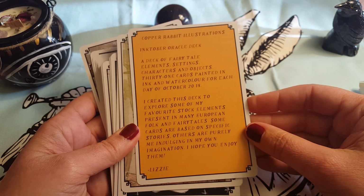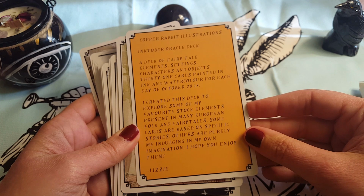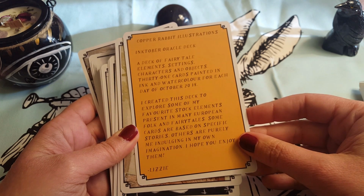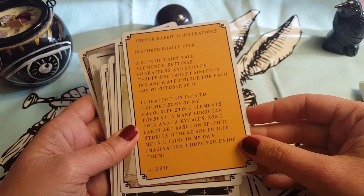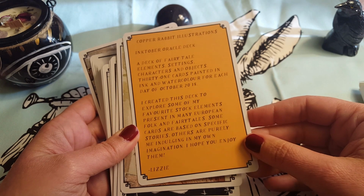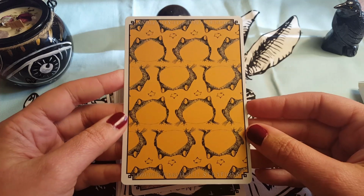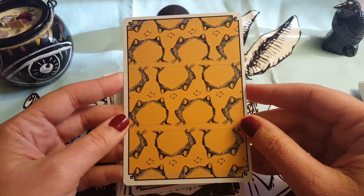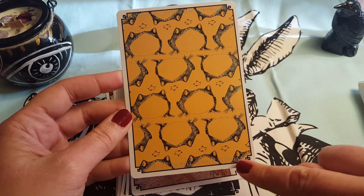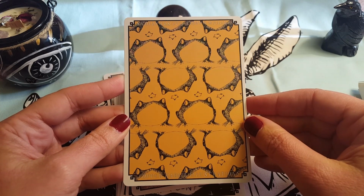I created this deck to explore some of my favorite stock elements present in many European folk and fairy tales. Some cards are based on specific stories, others are purely me indulging in my own imagination. I hope you enjoy them, Lizzie. So nice. So the backing with the toad, I like that. And you have the name of the oracle over here.